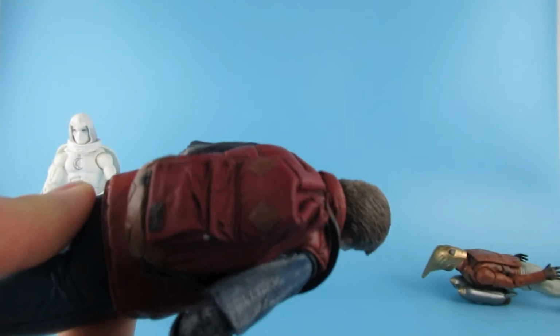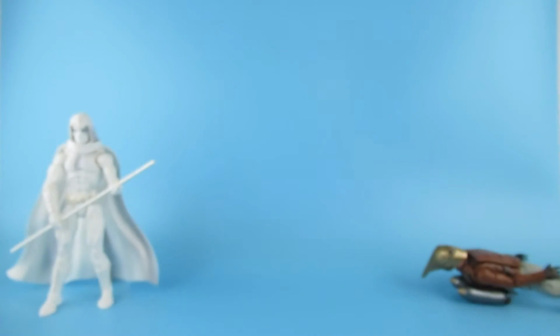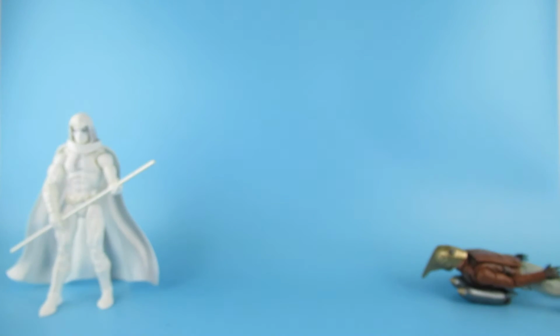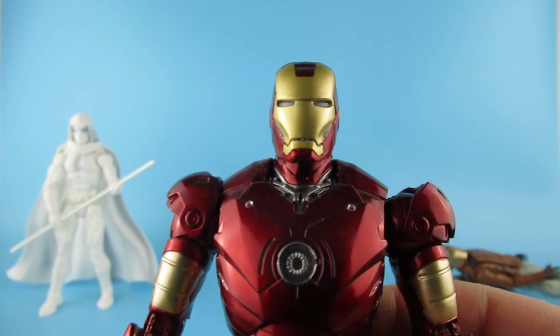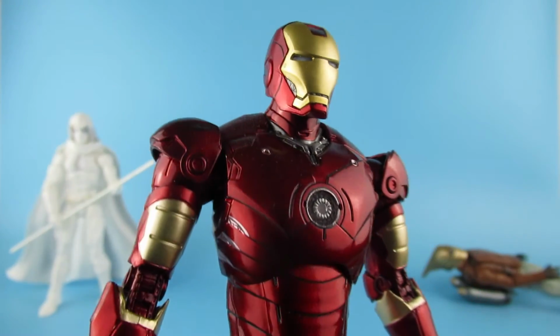So, I mean, look at the backpack. Everything. It is just a thing of beauty. Right. So, I believe we have 2 left. Do I go with personal taste, or do I just go with what is a really cool figure? Okay, I'm going to go with personal taste. So, ZD Iron Man Mark III. I hope it's a Mark III. I think it's a Mark III.